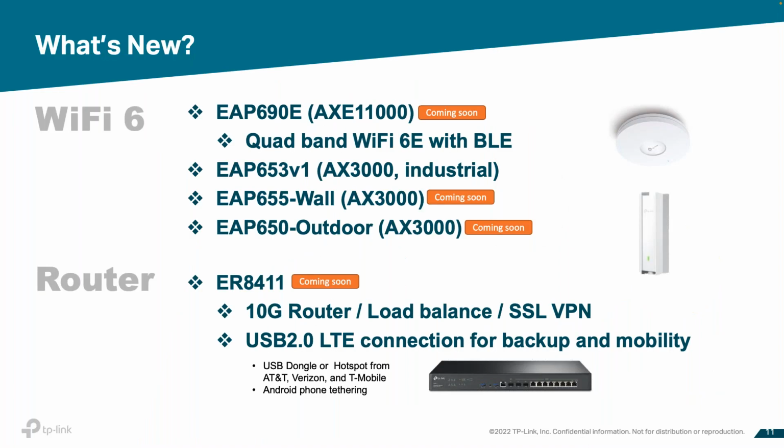Navigation. Okay. So for the product update, we provide a series of 8 models of Wi-Fi 6 today: ceiling mount, in-wall, and outdoor. And in the coming 2022 models, we provide 3 additional. One is the in-wall AX3000, one is the outdoor AX3000, and one is the Wi-Fi 6E AXE11000 access point. And we do have the router coming up. That is the 10 gigabit router, and it is just around the corner. It is going to be available in August or September.